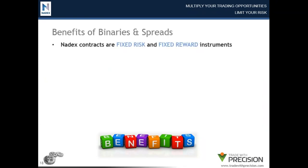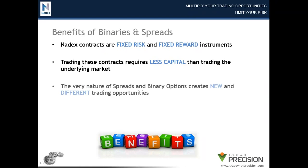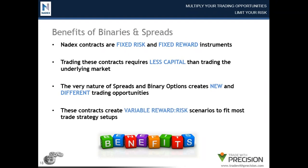Okay, let's talk about the benefits of binaries and spread. One of the strongest and most important things I can say is that you've got fixed risk, especially in markets that are so volatile and can move so rapidly. In the traditional way of trading, your stop might be slipped. For example, you want a stop at the level of 1080, but the market breaks down through that level so strongly that your stop out is about 1082 or whatever. So you got about 2 points extra on your stop. That can't happen with a Nadex contract. There is a fixed risk, no matter what the market has done. If it closed against you 1 point or 500 points, your loss is still going to be the same.